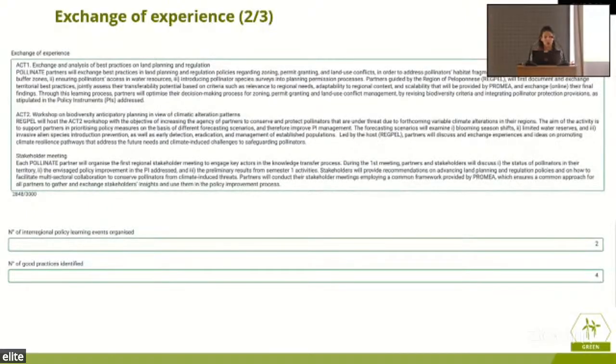Now, the exchange of experience, again, it will look like this. This is what you have to compare it with. This is what basically the AF says for our project. This is the description, for instance, for the first activity 1 and activity 2. And this is what you will compare it to. This is basically what the Pollinate application form looks like.